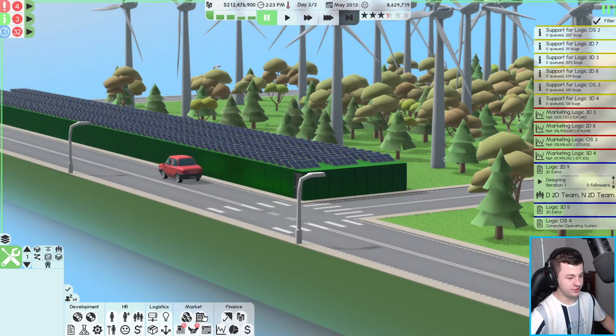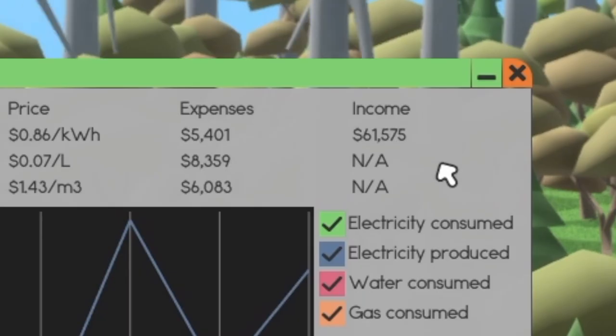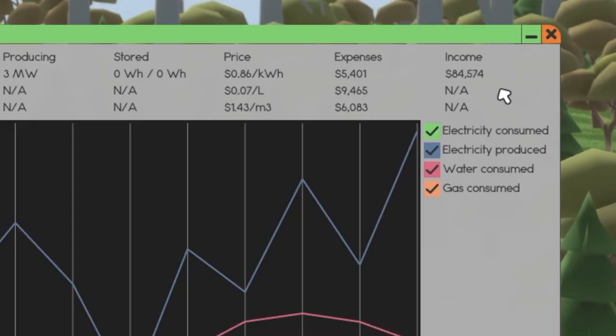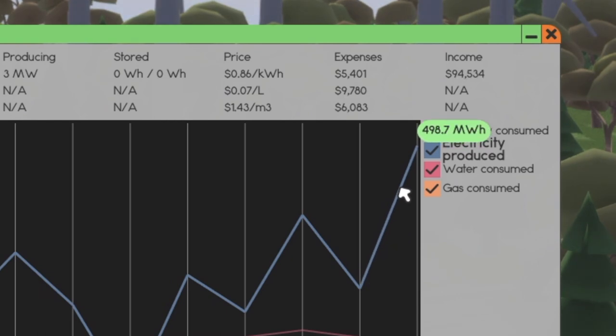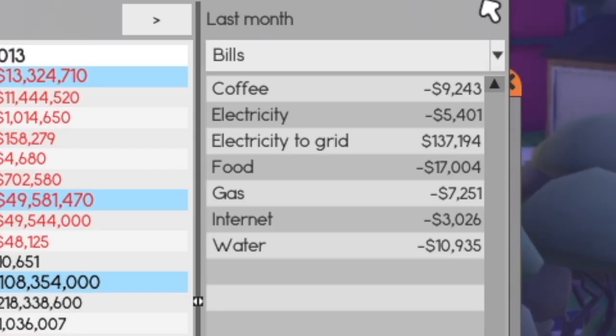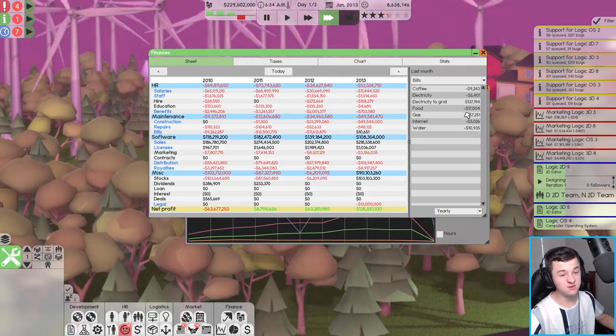If we come into our utility tab, we're going to see the income skyrocket. We're producing about 3 megawatts. And look at that, 85,000. Look at this electricity just skyrocketing. 137,000 back to the grid. Pretty much pays for all of our builds.